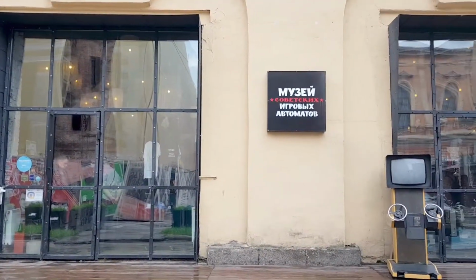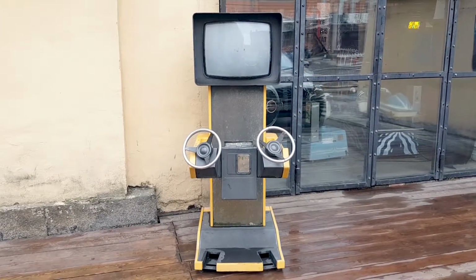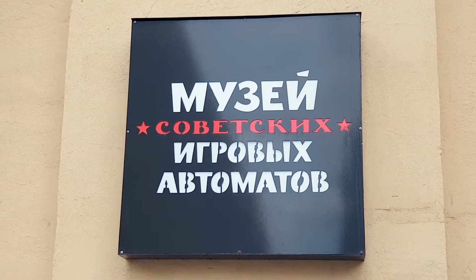We've got a fun one today for young and old alike as we visit St. Petersburg's Museum of Soviet Arcade Games, also translated as the Museum of Soviet Arcade Machines. Let's check it out.